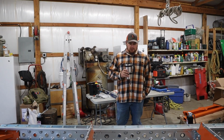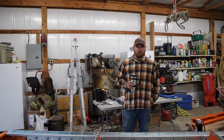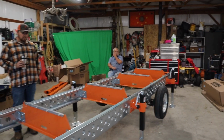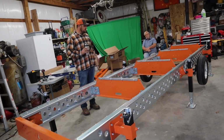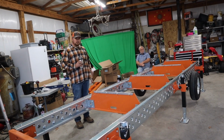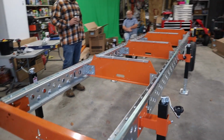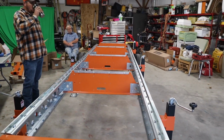Yeah, it's a good thing we got indoors because it's going to be raining all day. Yep, it's raining hard too. But you can see this is a 16-foot long trailer, and today we're going to be working on the railings and the motor and the rest of the setup. We'll see how far we get today. There's really no telling, but it's looking pretty good. It's too hard to say if we'll get done today.